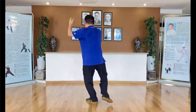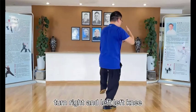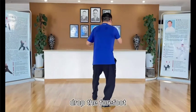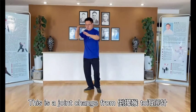Half stir backward. Shift the weight to the right, turn right, and lift the left knee. Up it. Drop the forefoot and then brush the knee downward. This is a joint change from Dao Liang Hou to Hai Di Zhen.